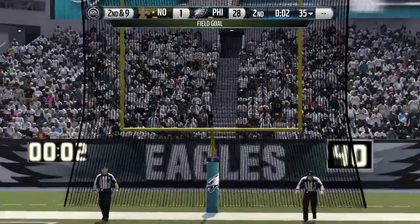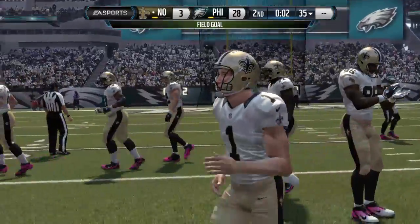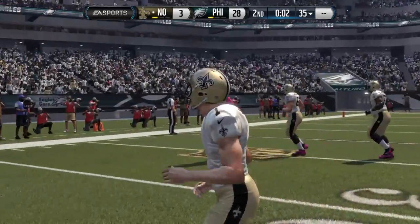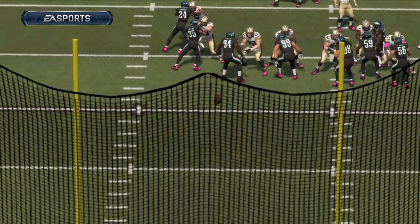The kick is through for 3. Well, that time the offense had great field position. They don't take advantage of it, but at least they get 3 points. Good job by the kicker coming in and getting some points on the board.